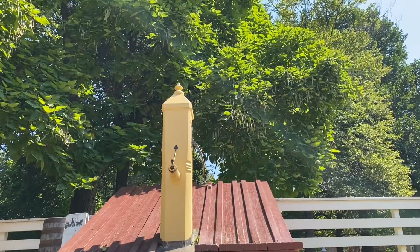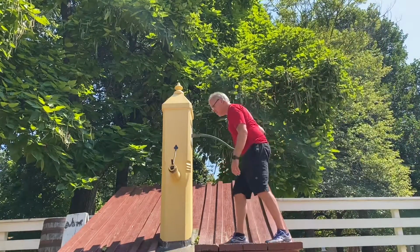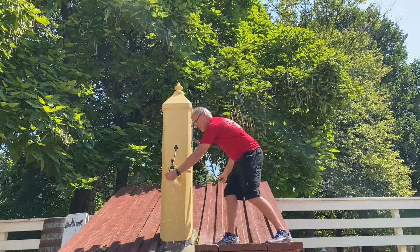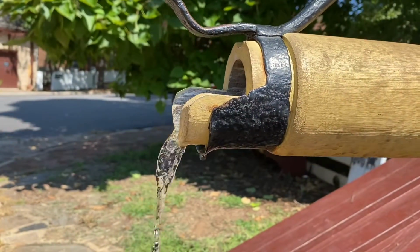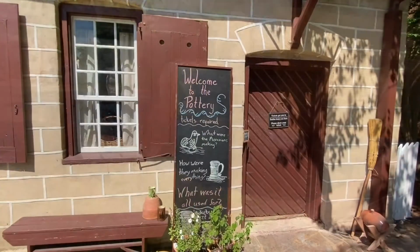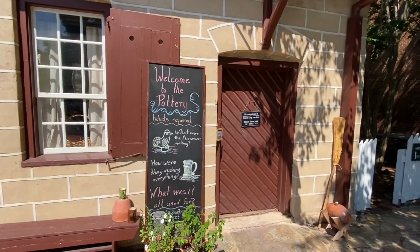Well, they have an old pump. Let's go see if it works. Pottery is one of the interpretive things that they've got still going on. Let's go on in and check it out.